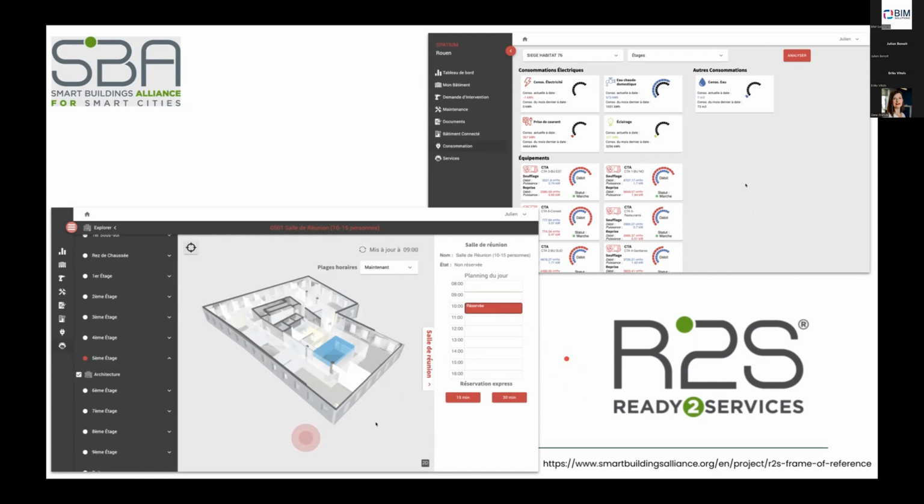So we thought it was a nice certification to have for this building, and the customer wanted that. That was the goal in a way, to reach that level of being certified R2S. So that's my last example of what Catenda Duo can deliver for our customers.